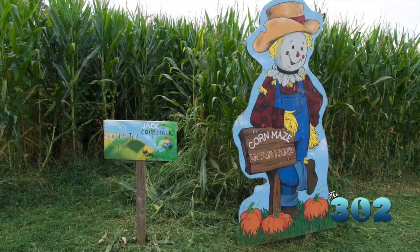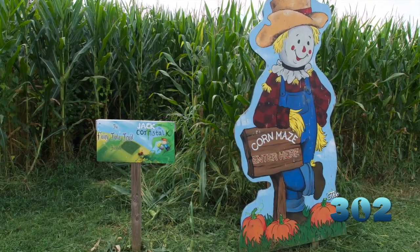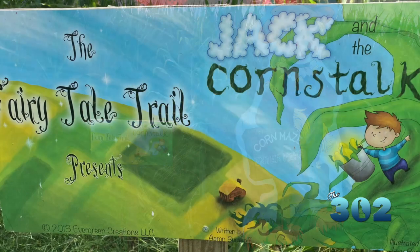I'm a volunteer here. We love our history, but we love sharing our spooky side of the history, especially on the 302. Okay, we've picked the perfect pumpkin, we've petted the goats, and now we're entering into the corn maze. And there's actually a theme to this corn maze, right? Yes, there is. This year it is called Jack and the Cornstalk. Long story short, it is Jack and the Beanstalk, but you're in a corn maze, so it's Jack and the Cornstalk. And there's a book that goes with it, like a story?